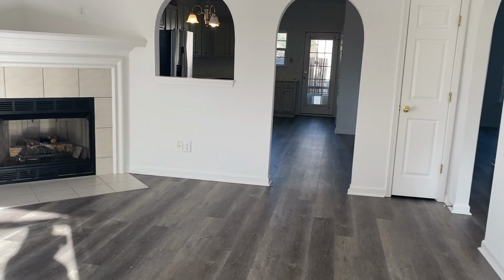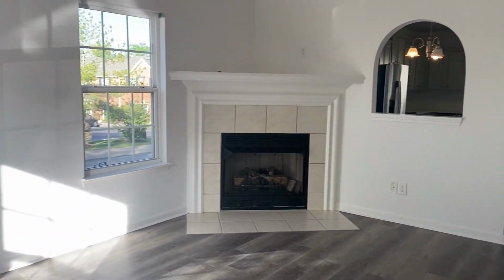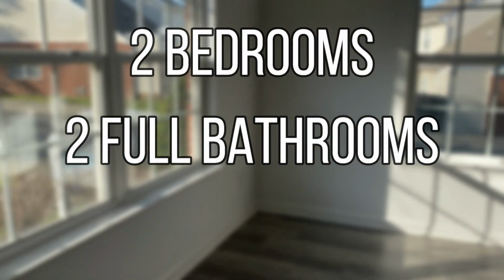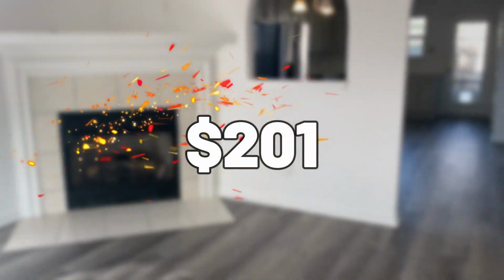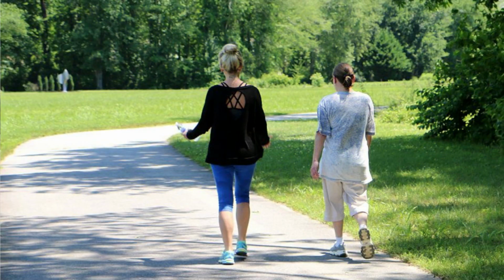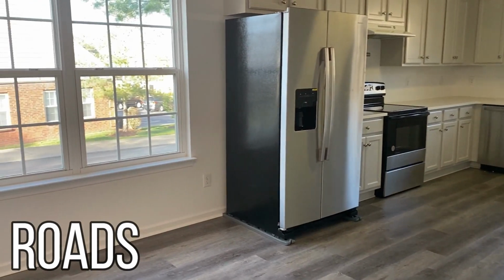This development was built in 2004, 2005. It again is a 1 level, which is rare, 2 bedrooms, 2 full bathrooms, about 1,200 square feet. The maintenance fee is $201, part of the HOA. There is no swimming pool, but there are walking areas and it takes care of the entry and roads.